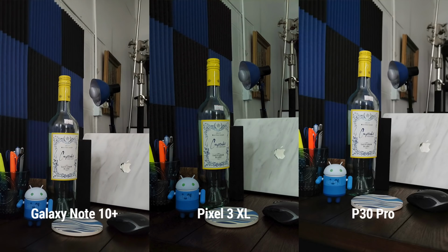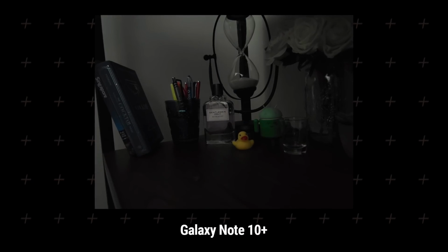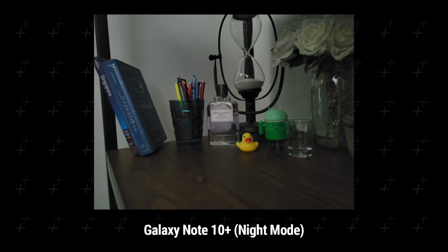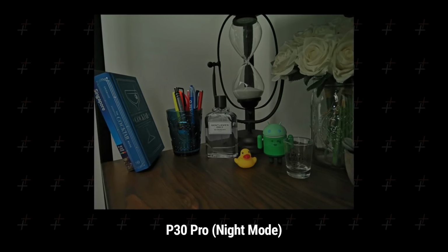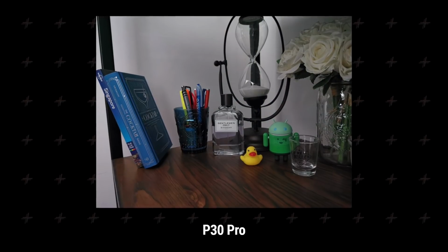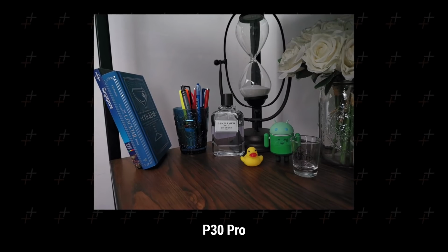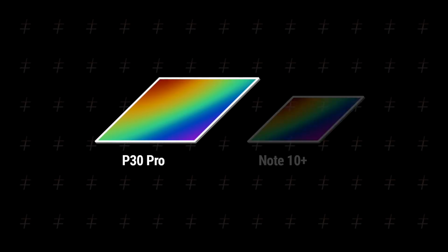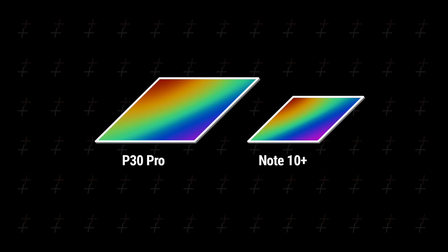This situation might be a bit extreme, but for the ultimate test, we shot the next set of images in an almost completely dark room. Here's the Note 10 Plus's image with night mode, the P30 Pro with night mode, and shocker, here's the P30 Pro without night mode. As you can see, it's like night and day, literally, and that's because the P30 Pro has a much larger image sensor.